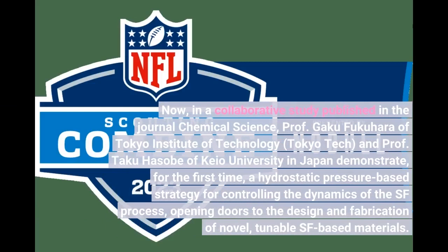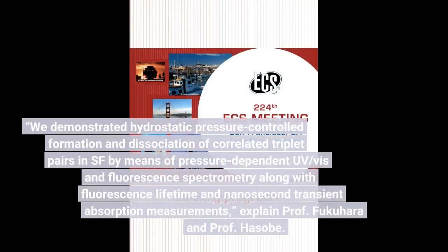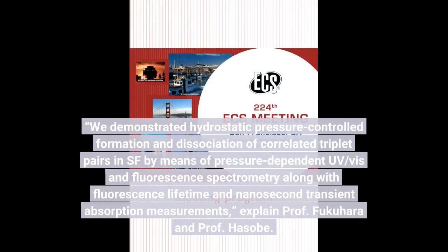Now, in a collaborative study published in the journal Chemical Science, Professor Gaku Fukuhara of Tokyo Institute of Technology, Tokyo Tech, and Professor Taku Heisobe of Keio University in Japan demonstrate, for the first time, a hydrostatic pressure-based strategy for controlling the dynamics of the SF process. "We demonstrated hydrostatic pressure-controlled formation and dissociation of correlated triplet pairs in SF by means of pressure-dependent UV/vis and fluorescence spectrometry along with fluorescence lifetime and nanosecond transient absorption measurements," explained Professor Fukuhara and Professor Heisobe.